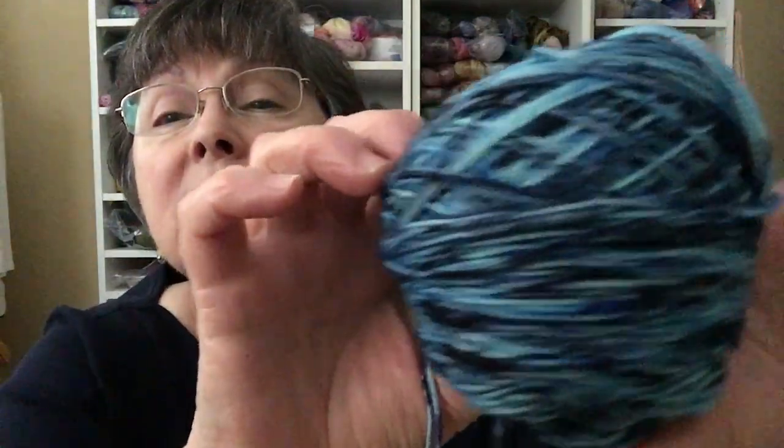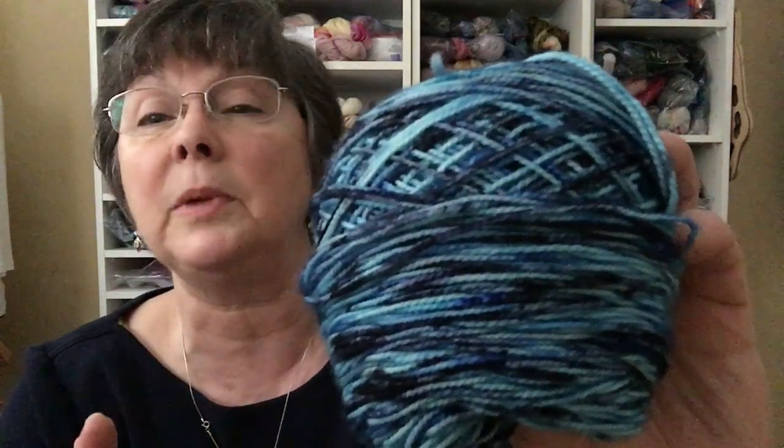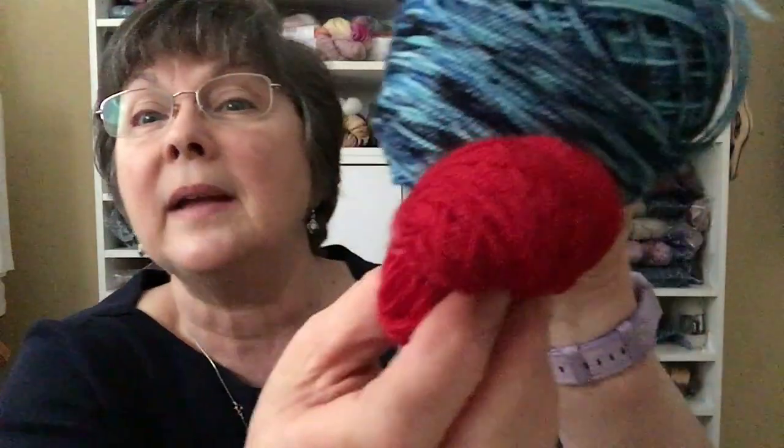It is 385 meters, 400 yards in her Gotta Have Socks fingering weight yarn. It's an 80/20 superwash merino nylon. Okay, so that's Artistic Lily, and she offers these at different times. It's not the only yarn I've purchased from her, but it is the only sock club that I did. Just, you know, can't do them all. So here's the main color, and you can see from that inspiration, it's got the light and dark blues and blacks in it. And then the mini skein is red.